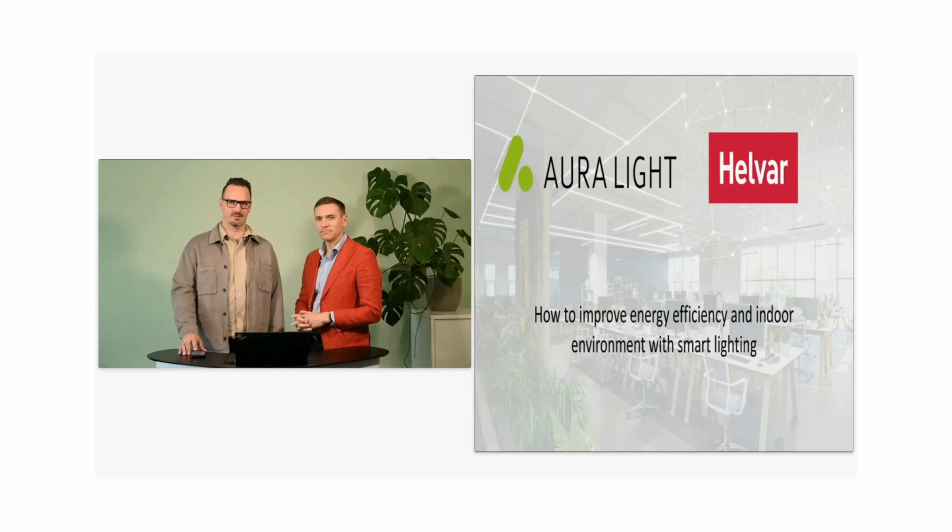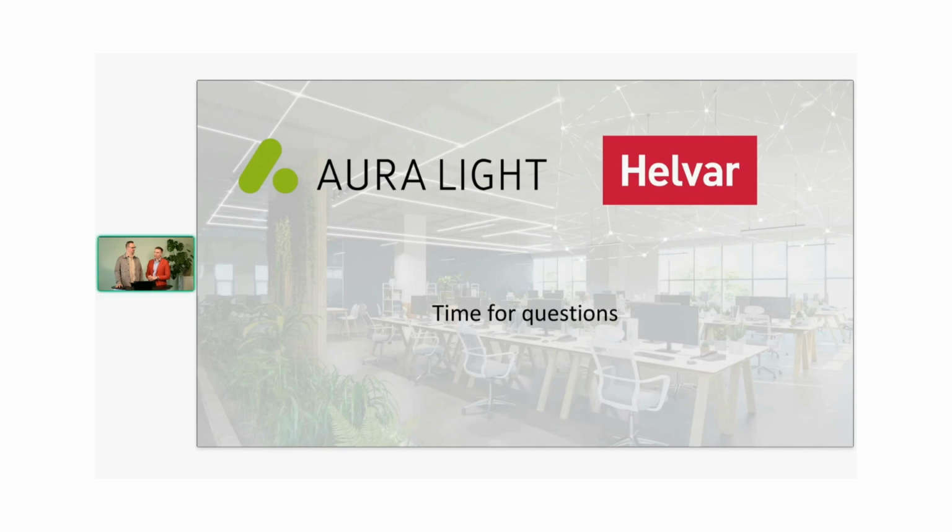And with Senses especially, we can see that combining that and finding the right ways of presenting the data is important so that you can improve the other systems in the buildings as well.